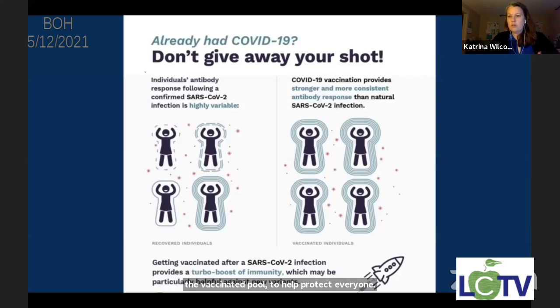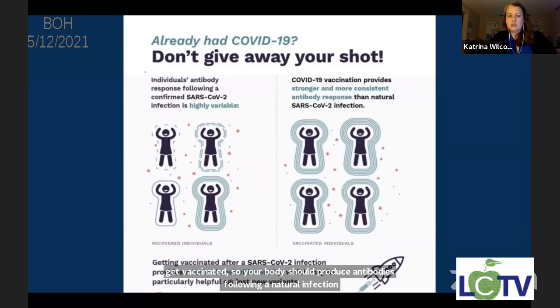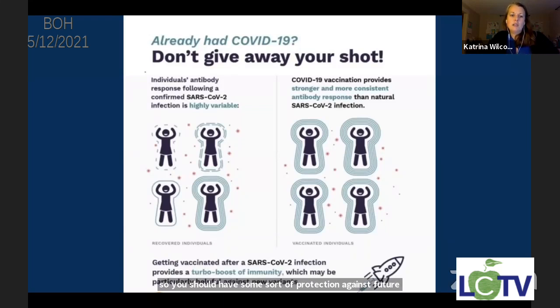Another group who it's coming out that people don't think need to get vaccinated is actually people who had COVID and recovered. It's still recommended that these people get vaccinated. Your body should produce antibodies following a natural infection, so you should have some sort of protection against future infection. However, studies have shown that individual antibody levels following natural infection are highly variable, and they're not as strong as they are with vaccine.